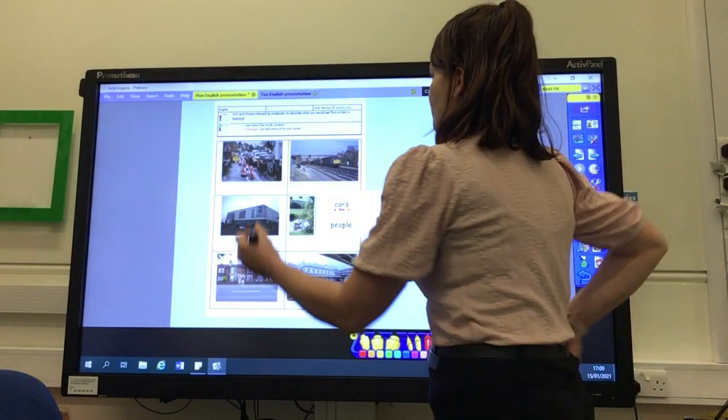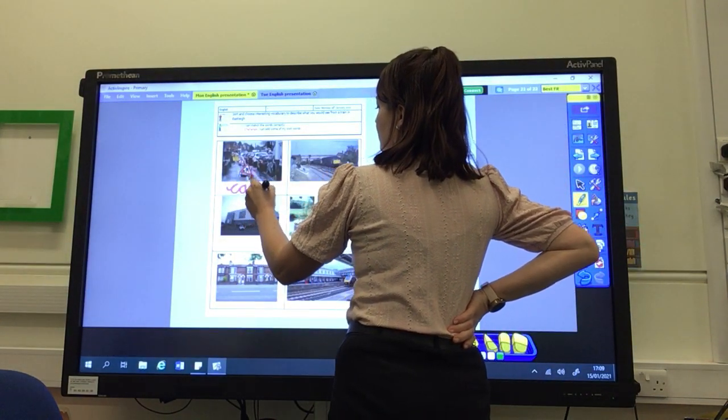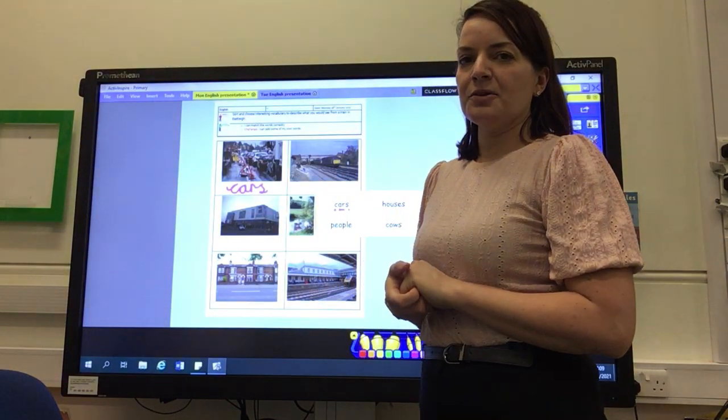So you can either write the word underneath, or you can cut and stick your sheet too. Good luck.